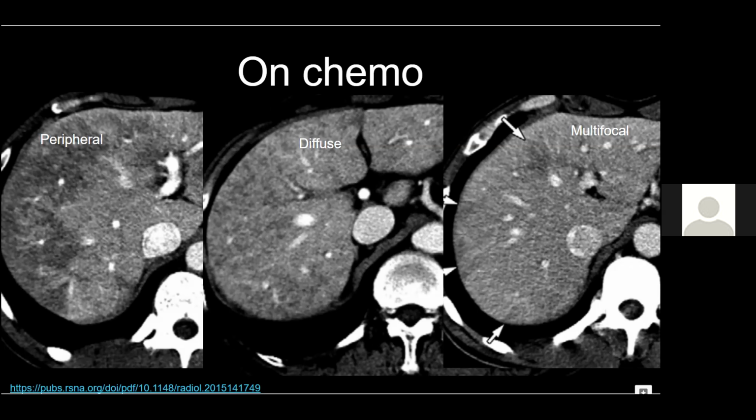I have a couple of theories. Anyone online? Yeah. When I see all this hypoattenuation, I'm thinking about fatty deposition, which you can get with chemo, and then the other thing is SOS. So I'd look to see if they're on oxaliplatin, like FOLFOX, and to see if their bilirubin is rising.